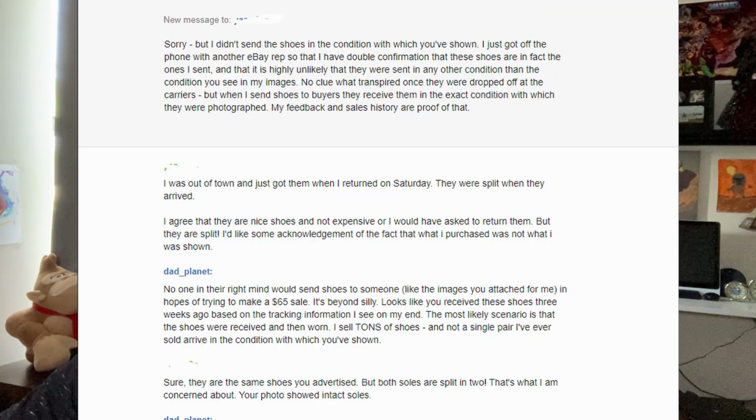Of course, my response: sorry, but I didn't send the shoes in the condition with which you've shown. I just got off the phone with another eBay rep so that I have double confirmation that these are in fact the ones I sent, and that it is highly unlikely that they were sent in any other condition other than the condition you see in my images. No clue what transpired once they were dropped off at the carriers. But when I send shoes to buyers, they receive them in the exact condition with which they were photographed. My feedback and my sales history are proof of that.